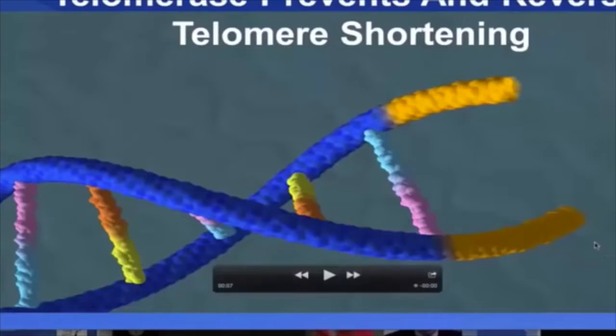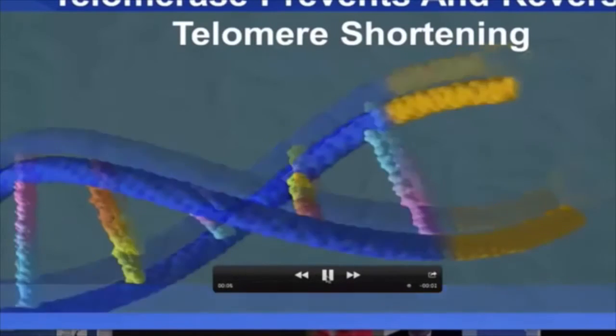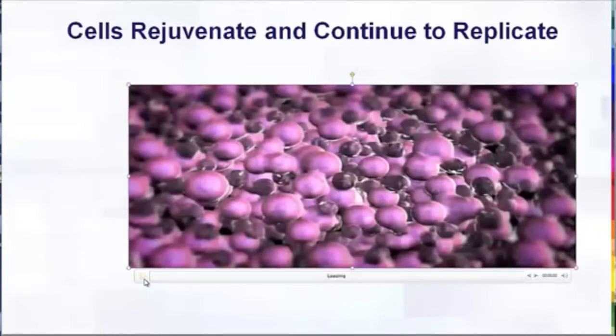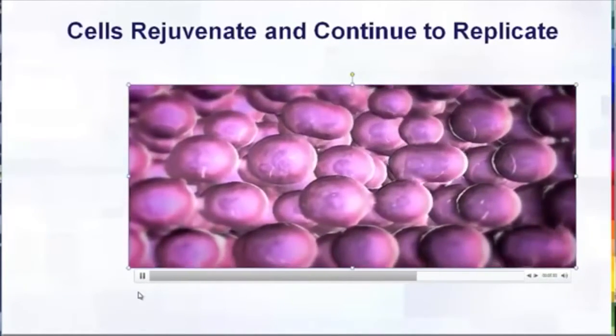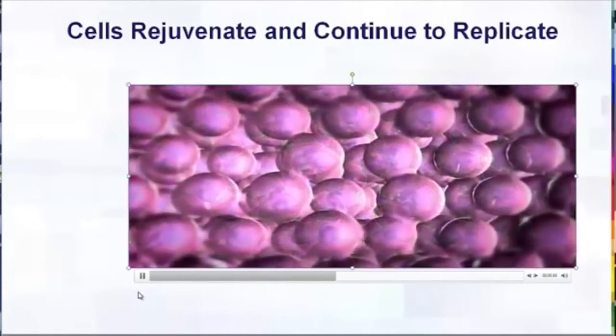This is aging, and this next one is showing just the reverse of what we saw earlier, where the telomeres are now getting longer again because the enzyme telomerase is present and it's causing them to grow back long. Only telomerase can do this. And then that'll be the last video that I want to show you, but this shows us what happens when you get old, sick cells, and the tissue starts to rejuvenate itself and becomes healthy again.